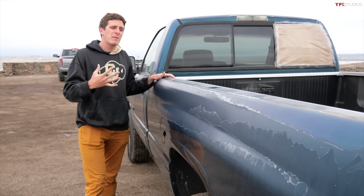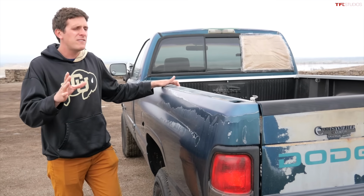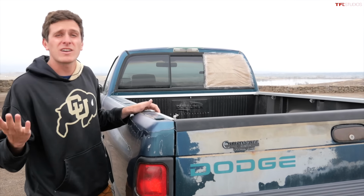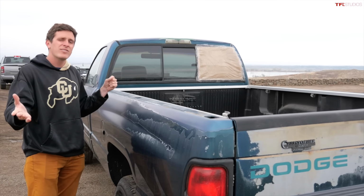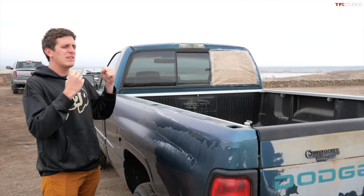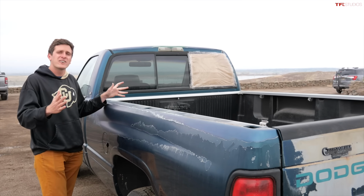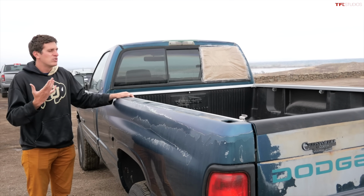The main reason in my mind the second-gen Ram is so important is this is one of the first times that a vehicle manufacturer realized that a pickup truck was being used for more than just farm work or industrial work. They were being used to drive kids to school. They were being used to go out to dinner on the weekend. They were being used kind of like cars, and Ram realized that, and they added a lot of functionality to not only the bed but the cabin, which made living with them so much better.